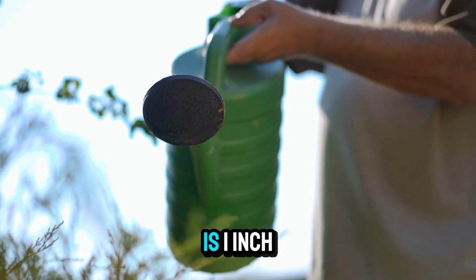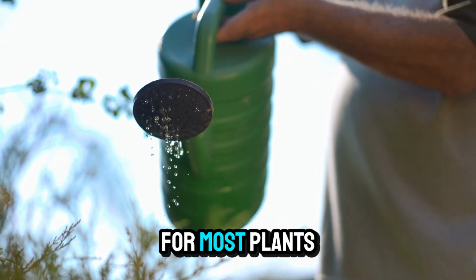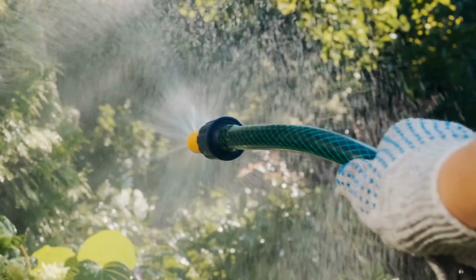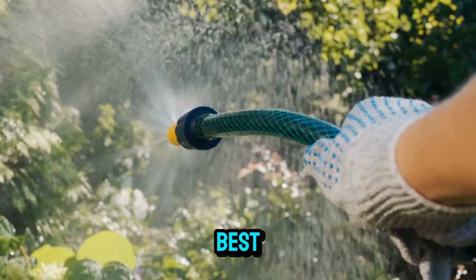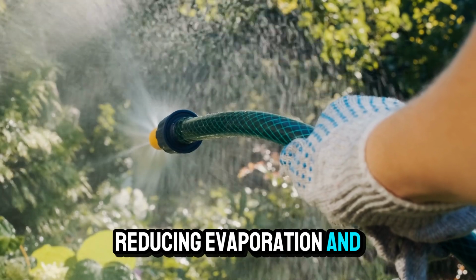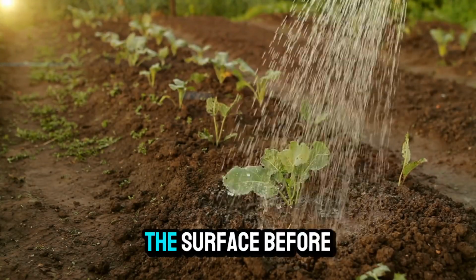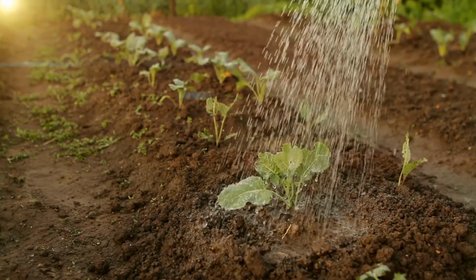The gold standard is 1 inch of water per week for most plants, delivered slowly, deeply, and ideally in the morning. Drip systems or soaker hoses work best, reducing evaporation and keeping foliage dry. Always check soil moisture an inch below the surface before watering again.